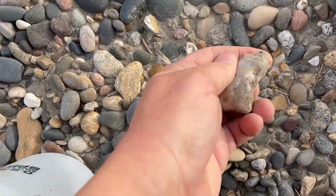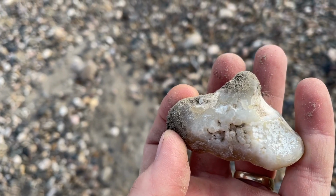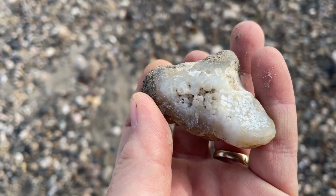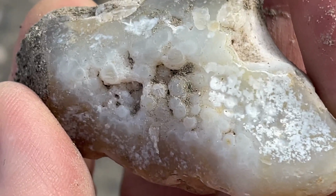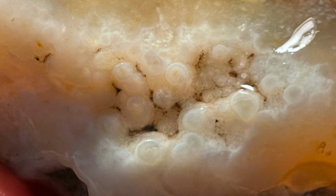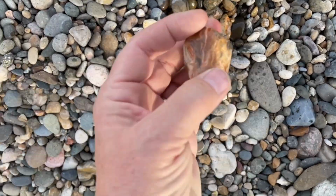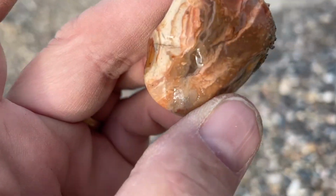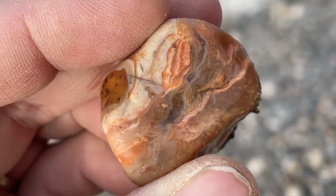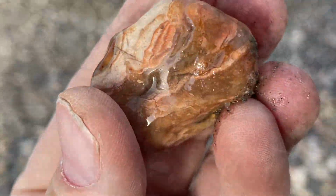Hang on. Here's just a little pretty one. Since we're doing the smalls, I like the botryoidals on this. Here's another couple of little jaspers that are worth taking home. Isn't that pretty?